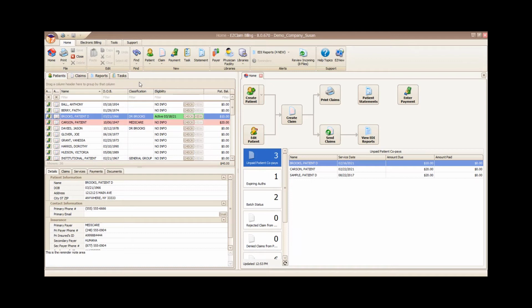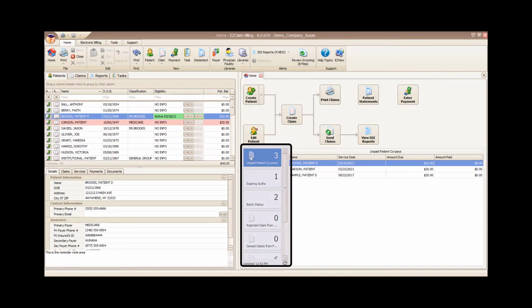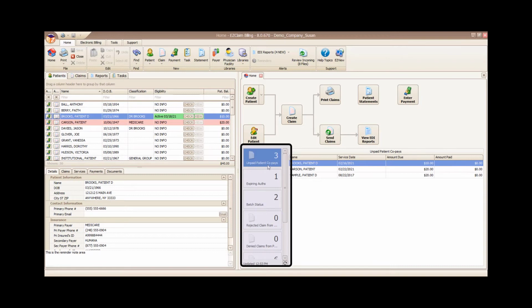To the right, you'll see our home ribbon workflows to easily navigate to where I'd like to go intuitively in the program. Below that, you'll see our widgets for customizing your favorite reports out on the home launching page for easy access to what's important to you and your workflow for the day. These are just a few of the standard ones that come with the program.